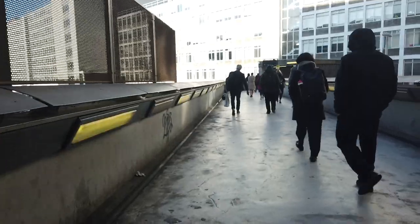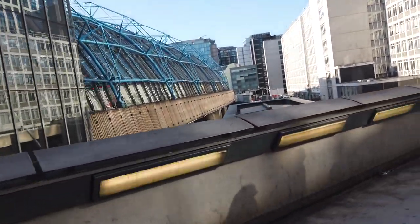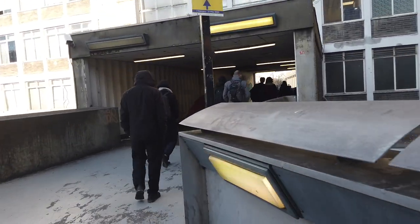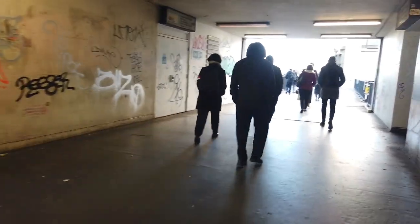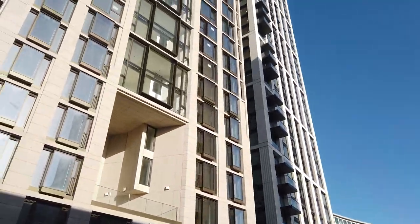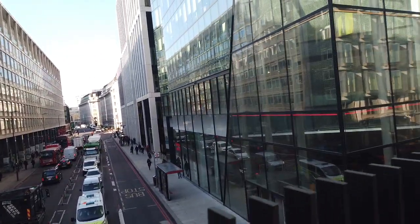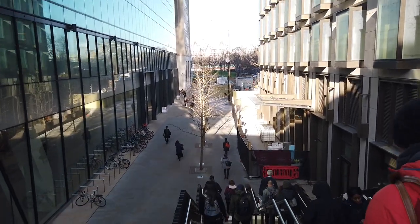Okay, so this is the walkway that's been opened fairly recently. I'll just show you what it looks like. This is the old Eurostar terminal. So this bridge used to go straight through the Shell Centre, but now it goes down between the two new buildings.